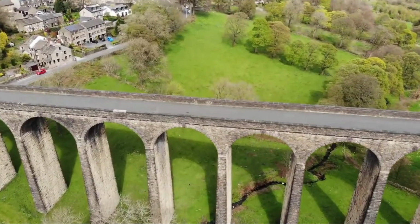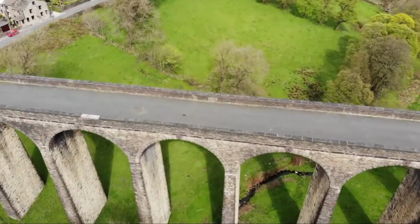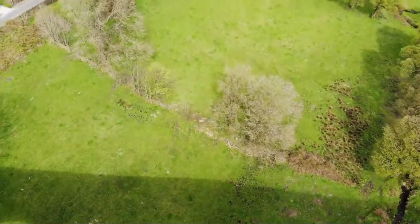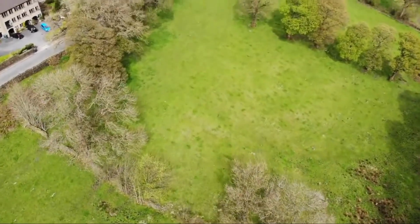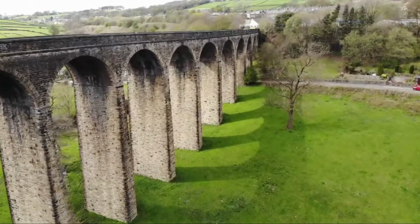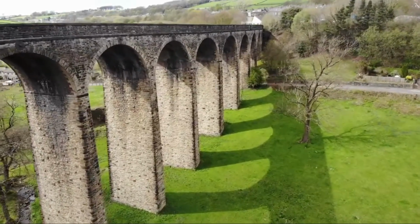Overall, the viaduct and overall project of the railroad was a success, and although the railroad is no longer active for passengers, its memory will be forever immortalised by the viaduct and remain a significant part of the area forever, I think. But that's going to be the video.